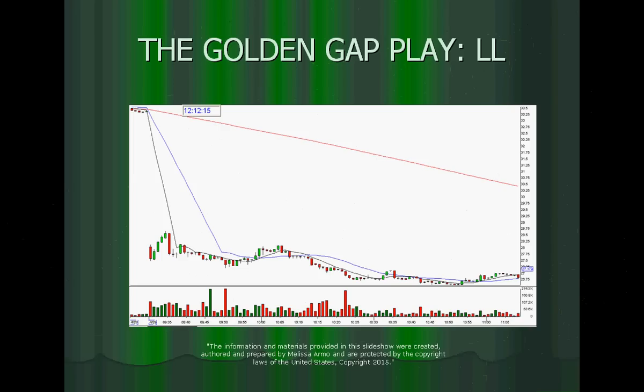Now, Lee G wanted to go through the trade again. It was a short right in here. You shorted it, boom, put the stop in. Never broke over the high of the day here, by the way. You could have been in this all day with the stop here. And here's the drop.